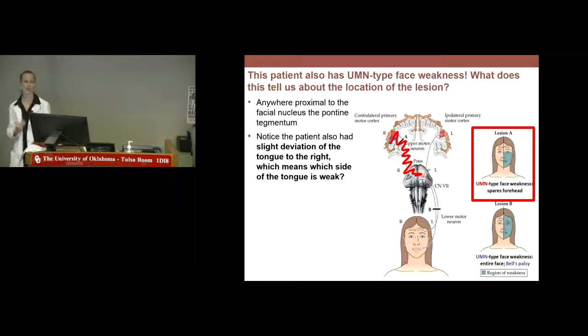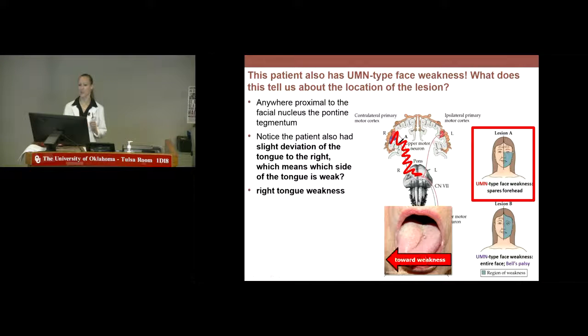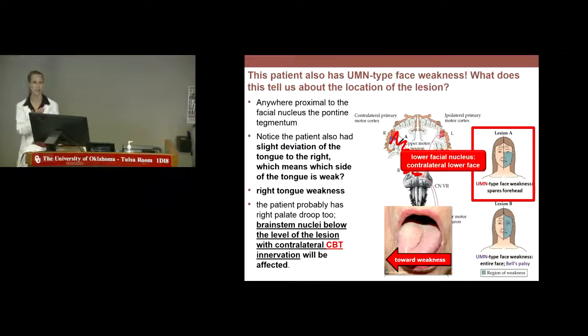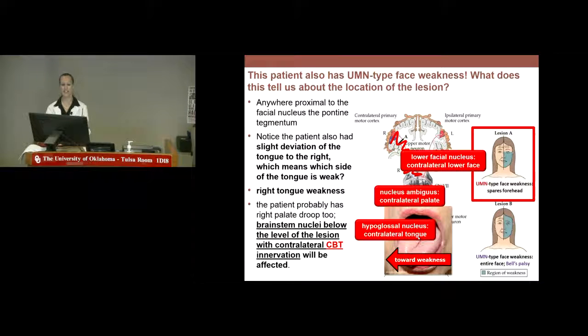So which side of the tongue is weak? That's a review from Tuesday. Right, that's right. So right tongue weakness. So this is deviating toward the side of the weakness. This guy probably has some palate droop too, but we've got some bigger fish to fry in terms of taking care of this patient. So basically anything below the level of the lesion that gets contralateral innervation is going to have a problem. So this patient has lower face weakness because that gets contralateral innervation. This patient probably has palate droop, contralateral to the lesion, and this patient also has contralateral tongue weakness, right?